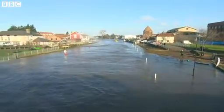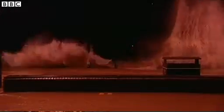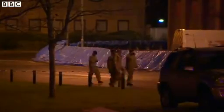worst has passed. From Cleethorpes and Boston in Lincolnshire, during the night the surge moved down past Norfolk and Suffolk and onto Kent and the south coast, raising water levels by up to 2 metres and testing flood defences. In some areas, soldiers were called in to help defend key installations. Now engineers are assessing what repairs are needed before the next high tide.